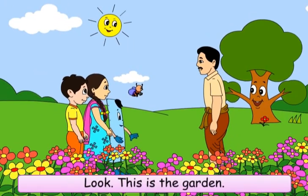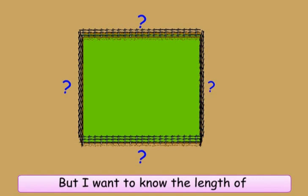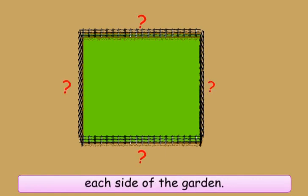Look, this is the garden. I have to fence it. I have 28 meters of fencing wire. It will cover all the 4 sides. But I want to know the length of each side of the garden. Is it possible?